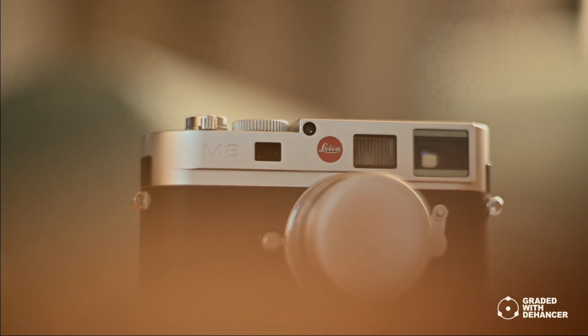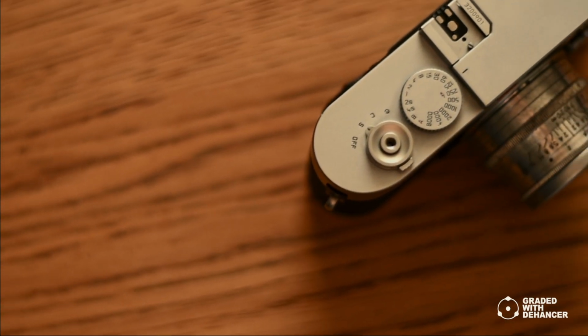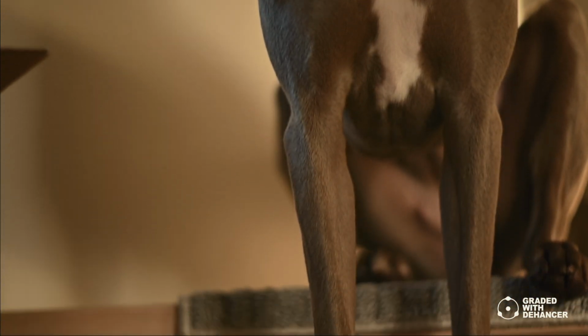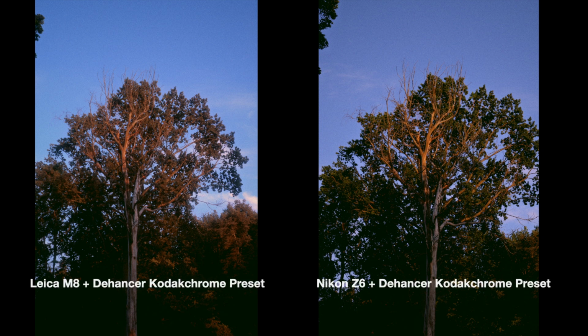Now, a small section dedicated to the Leica M8. This legendary and quirky camera has a Kodak sensor inside, rumored to emulate Kodachrome colors. While it's true the colors are beautiful, I never found it film-like. Here is a comparison with the Nikon Z6. The raw files were adjusted using the Dehancer Kodachrome profile, and the results are very similar.